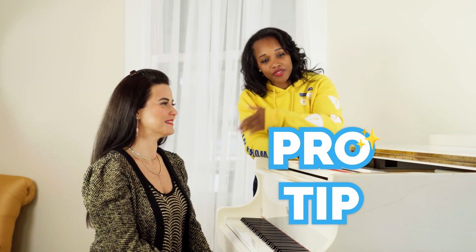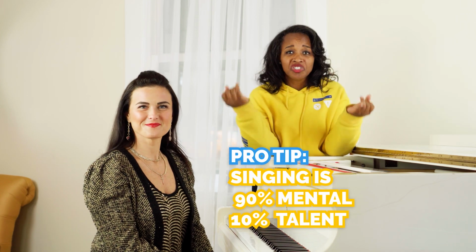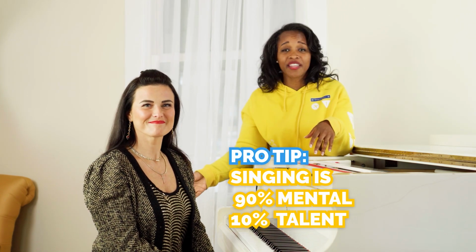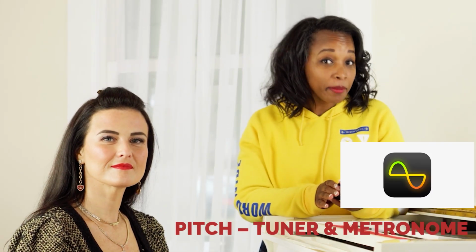It just proves the point of singing being 90% mental. The more you think that you suck and you can't do it and you can't hit a note to save your life, the more that's what you're going to sound like. And then you'll find yourself in a voice lesson convincing the teacher that you suck and that she shouldn't waste her time on you. I'm not calling nobody out. But we are. Because as a man thinks, so he is. Just saying. Okay, so the second app is called the Pitch Tuner and Metronome.